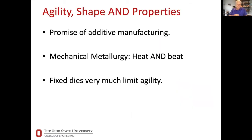So here's kind of the basic idea. What we'd often like to do in any manufacturing process is have agility, shape, and properties. And the promise of additive manufacturing is you don't need these big tools and dies and all of that. The problem with additive manufacturing is, as a metallurgist, I see that we have very little control over the microstructure. Basically, structural metallurgy is often called heat and beat metallurgy. And because we can do so much in terms of refining the material structure by deformation processing, thermomechanical processing, fixed dies really limit your agility.